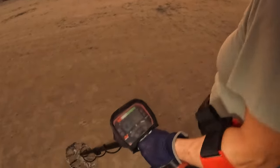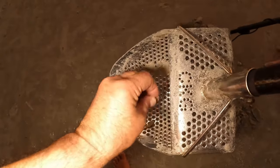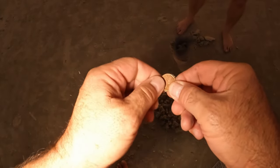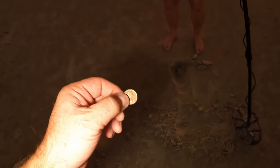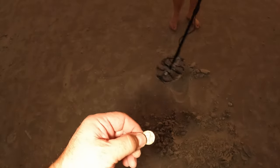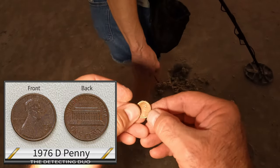Okay, well this is a 25. Yeah, 26, 25. That's sounding good. Sounds really good. Not very far down either. Right about in there. Oh, there it is. It'd be a penny. Probably a copper penny. Maybe there's more. Really? A 25 on a penny? Yeah, that's going to be a copper penny. That is crazy. Pre-82. Yep, 1976.